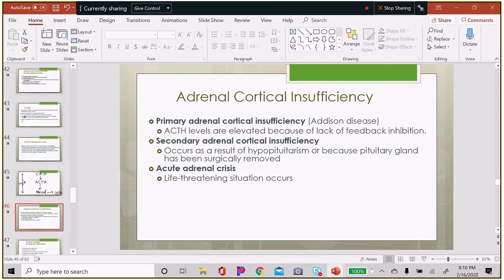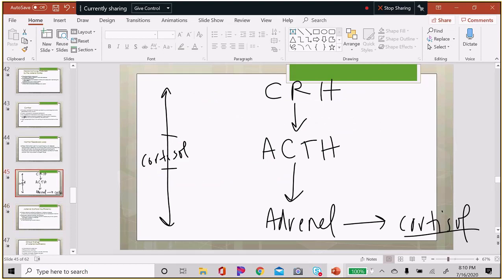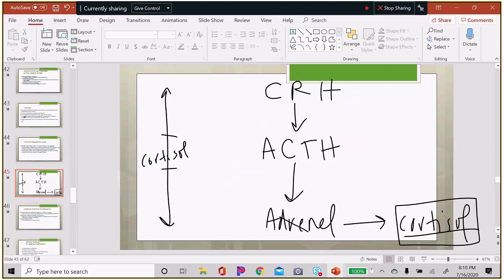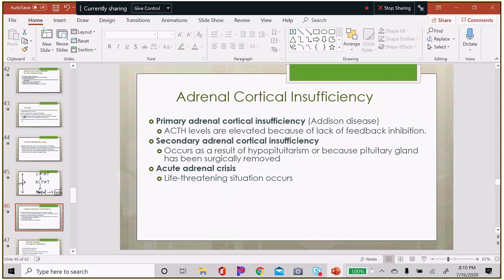Okay, so if a person has trouble with cortisol, they could either have too much cortisol or too little cortisol. In the setting of what is called adrenal cortical insufficiency, or a decreased production of cortisol, it could be an actual primary adrenal cortical insufficiency, meaning it's the adrenal gland. There's an autoimmune process that's decreased function of the adrenal gland. So even though the hypothalamus is releasing corticotropin releasing hormone and the pituitary is releasing adrenal corticotropin hormone, it doesn't matter because the non-functioning adrenal gland will not be able to produce cortisol. That's primary adrenal cortical insufficiency, Addison's disease. And so we would expect that ACTH levels are elevated because there isn't inhibition of that feedback.